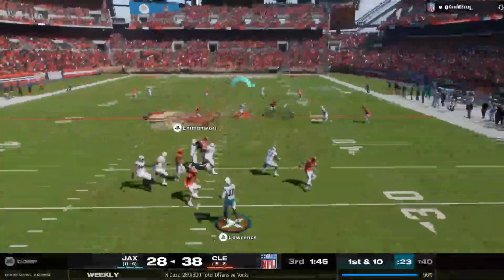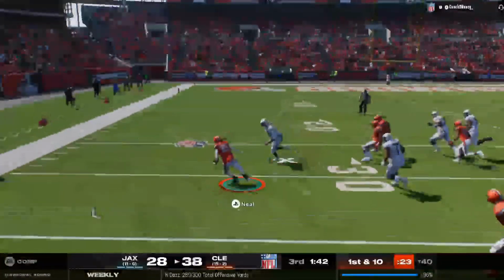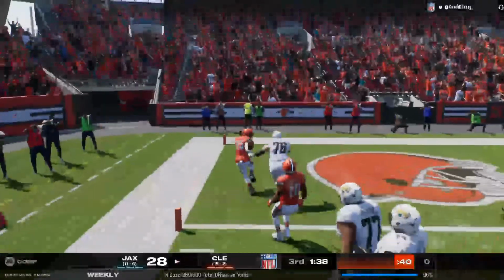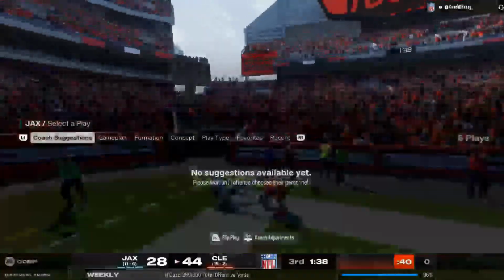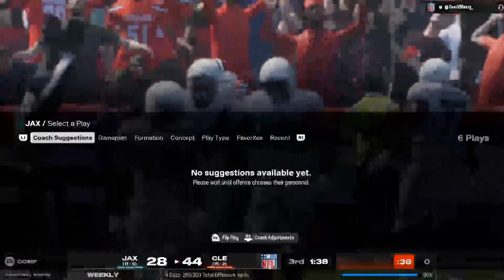Lawrence. That one out wide and intercepted. Down the left sideline. And he takes this one back into the end zone. And the Browns defense has a touchdown.